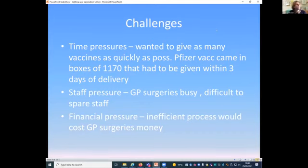So we had to make sure that whatever system we set up, we were able to administer that number of vaccines within that time. There were staff pressures. GP surgeries were busy at the time. It was just coming into winter, and we didn't have any extra staff. So we wanted to use as few staff as possible to run the clinics, to make sure the pressure didn't build up too much on our normal work. There was also financial pressure in that the money we were being given to administer these vaccines, it was touch and go whether it would actually cover our costs. So we had to make sure that we had as efficient a process as possible set up.